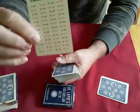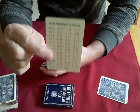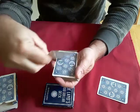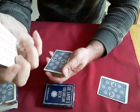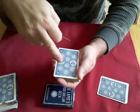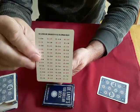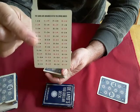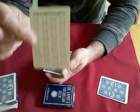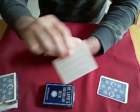You also get this kind of nifty little card here. It's blank on one side, and on the reverse side it has the order in which the cards need to be in order for all the markings to work. Not being very familiar with what this was when I was 13, 14 years old when I first discovered the DeLand's deck, I did not realize then, and found out much later, this is actually nothing more than Cy Stebbins' order. That's all this is. So if you're familiar with Cy Stebbins' order, you're already familiar to a degree with the DeLand's decks. Okay, so you get that nifty little card there.